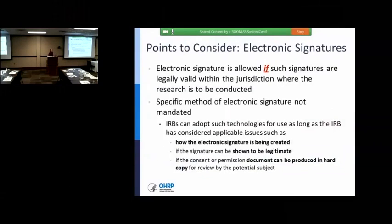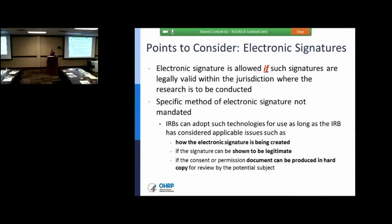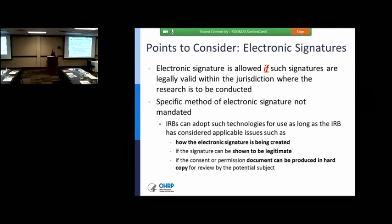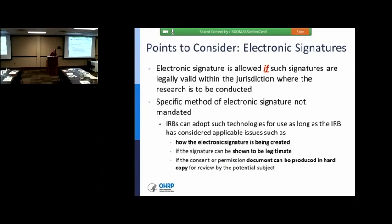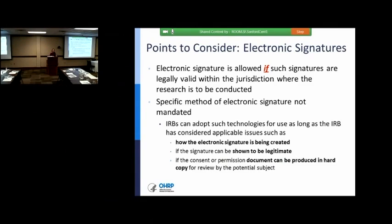Now, since we're talking about an online system here, let's go ahead and talk briefly about electronic signatures, because this clearly is becoming a bigger issue. I'm assuming you're seeing this more and more. We are hearing that people are seeing this more and more, so let's talk briefly about it. So here is what OHRP has said.